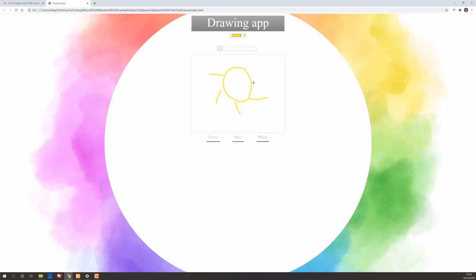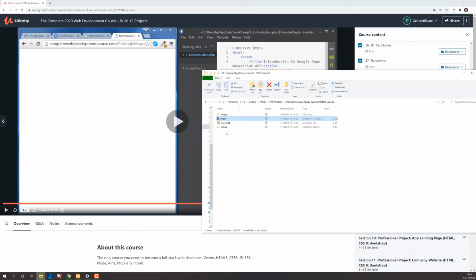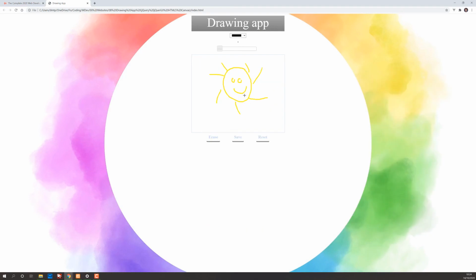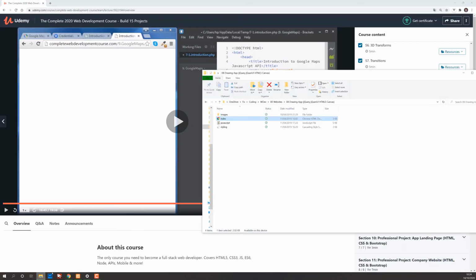The rays around. And what's cool about this is that it really takes advantage of the browser's local storage. So if you save it, close the tab, and then reload the page, the picture is populated back from the local storage. So it's a really cool little project if you want to learn about HTML canvas technology.